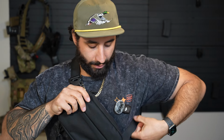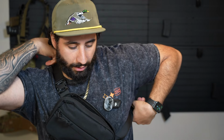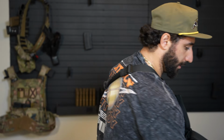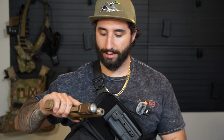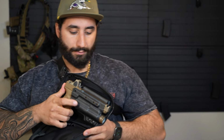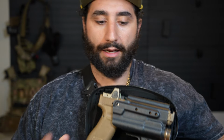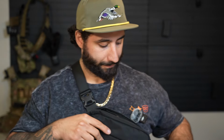So it goes on like this, and it has an actual holster cut for this gun and this light. That's the biggest thing, guys, is you want an actual holster cut for your specific gun that's made out of Kydex that has retention. And so this fits right in here like so, and it clicks in, so it's got retention in there. And now I have the ability to zip this thing up.